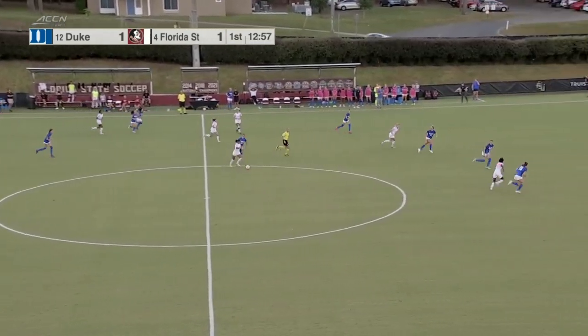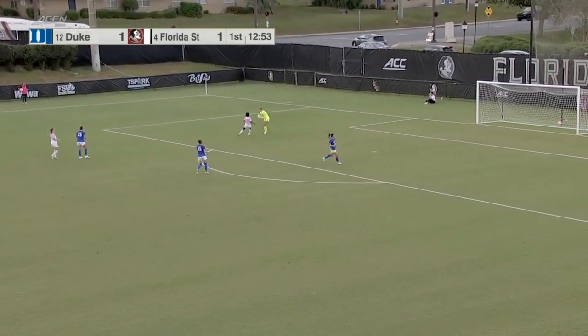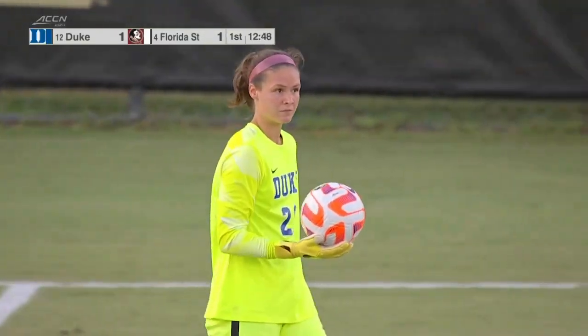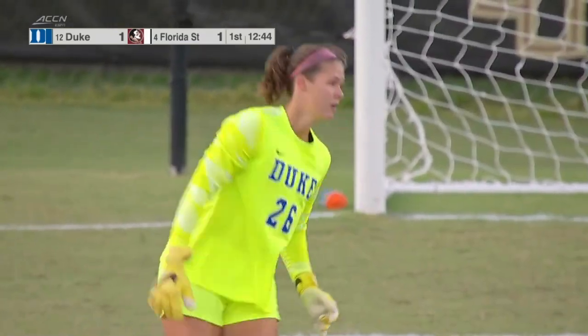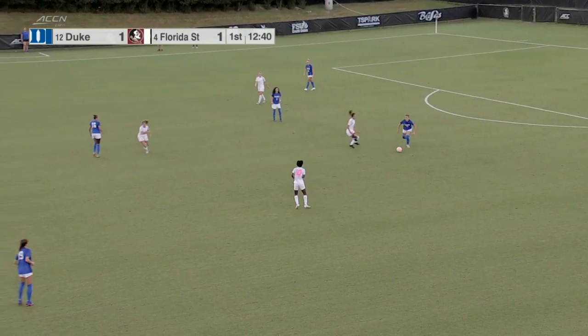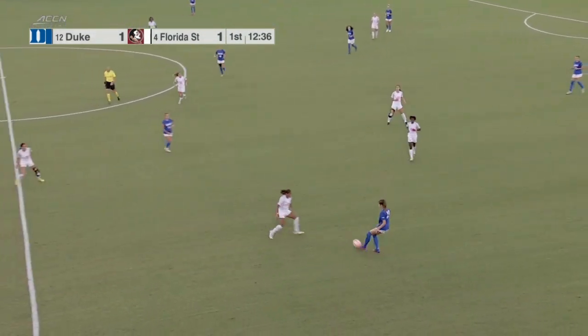Nesbeth. Brown wants to go. Nesbeth delivers. Bouncing in the box, but too close as Ruthie Jones aware of what was going on. And I like the idea from Nesbeth to look to try to play that over the top. There are times, though, when Brown can just pull herself wide, looking to go a bit more straight, makes the game a bit too narrow for herself.